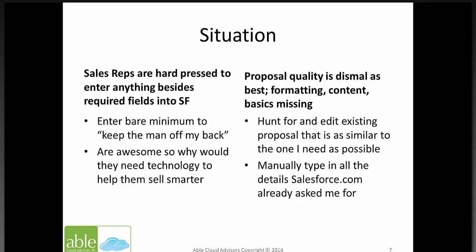and then also be captured in the proposal. And what's happening is people know that they have to manually generate that proposal. They know that that's going to take the bulk of their time, so they're going to put the least bit that they can in Salesforce because they're just going to have to repeat it again in the proposal format, whatever that may be, Word, Excel, whatever.